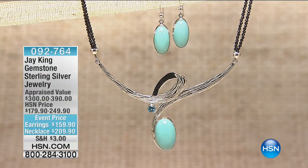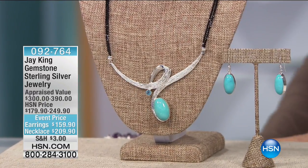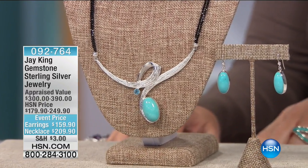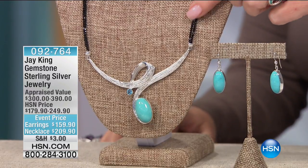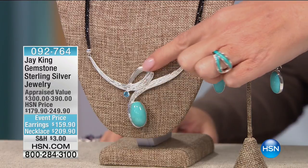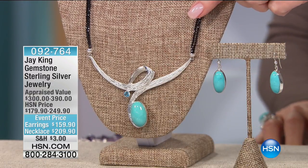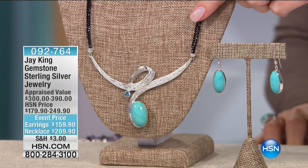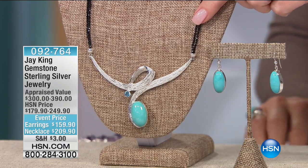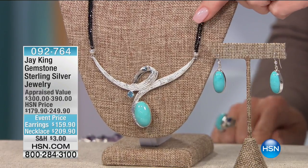But we have brand new turquoise, topaz, and black spinel. This is absolutely gorgeous, this design. This necklace is 21¾ inches. The necklace is made up of all black spinel. Look at this hand-wired sterling silver. Talk about boutique and gallery. And we have it event priced at $209.90, brand new, appraised at $390, and of course, 5 flex pays, but super limited.